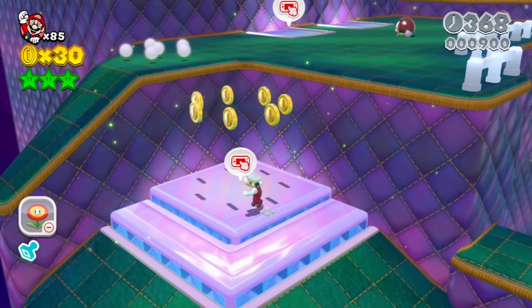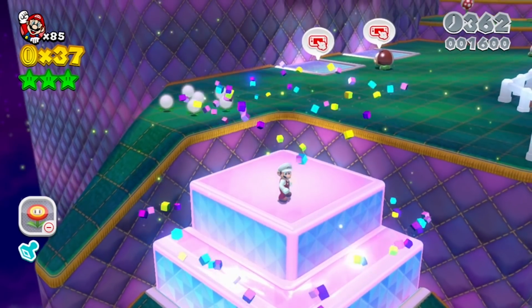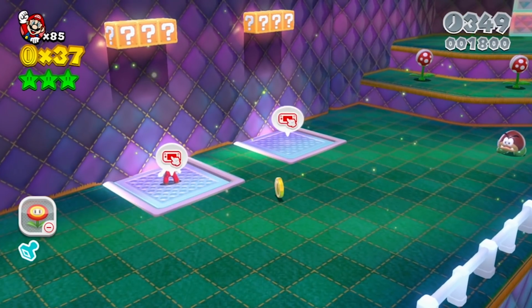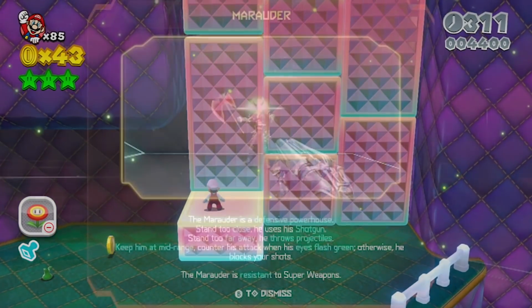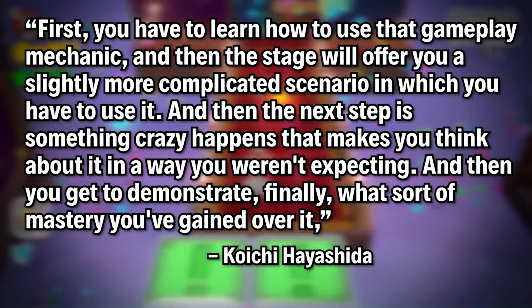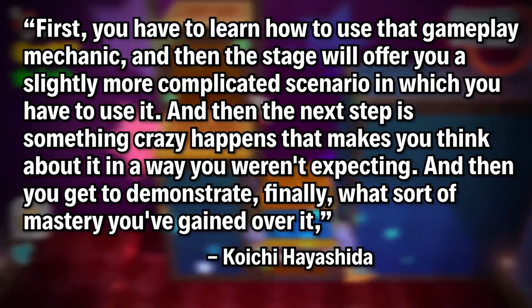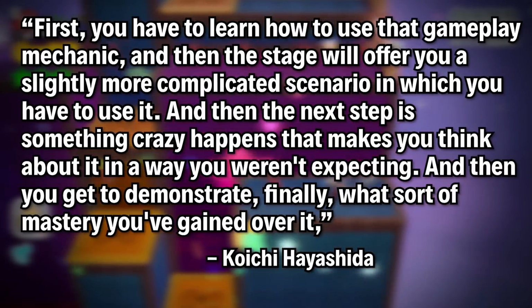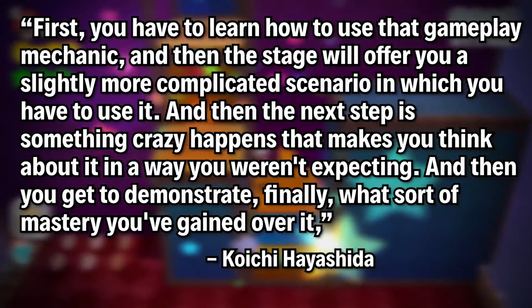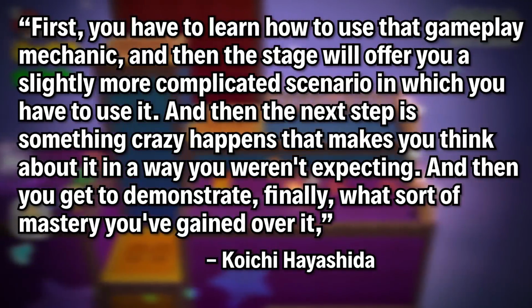The gameplay concepts, like a game mechanic or specific ability, will influence the actual design of that level to teach you how to use it properly in different situations and not just give you a regular boring on-screen tutorial. And I quote, "First, you have to learn how to use that gameplay mechanic, and then the stage will offer you a slightly more complicated scenario in which you have to use it. And then the next step is something crazy happens that makes you think about it in a new way you weren't expecting. And then you get to demonstrate, finally, what sort of mastery you've gained over it."